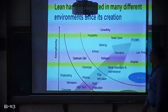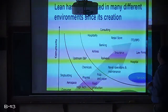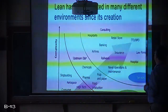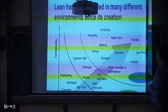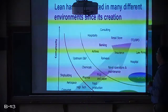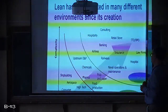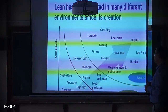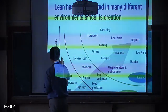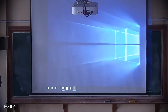Okay, so for example here: consulting services, hospitality services, retail store, ITO and BPO, banking, airlines, railways, insurance, law, hospital, naval operation and maintenance. They are all service sectors. Then upstream, E&P, chemicals, pharmaceuticals, pulp and paper industries, food processing industries, high-tech organizations, aerospace, consumer goods, shipbuilding. Okay, so these are all... also there is a graph here, I'll show you that graph correctly.